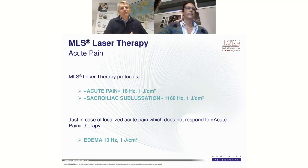There is another question, referring to small animals, dogs. This lady is writing that she has good results even in dogs, even with 1 or 2 joules per square centimeter. I can answer that in my experience this is very possible, because if you do the treatment point by point, you spread the energy very homogeneously and very clearly in one point, and so you don't need a lot of energy. That's why you can get a very good result even with a lower energy dose.